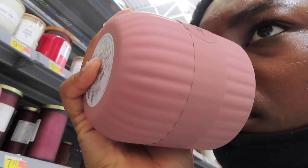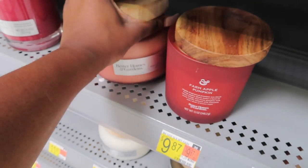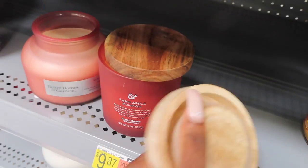Why does it smell the same? Okay, so never mind to that. I'm not even showing y'all. They're just so cute. I look at them for the decorational purposes first, and then I smell them. I keep touching my lip. I feel dirty.